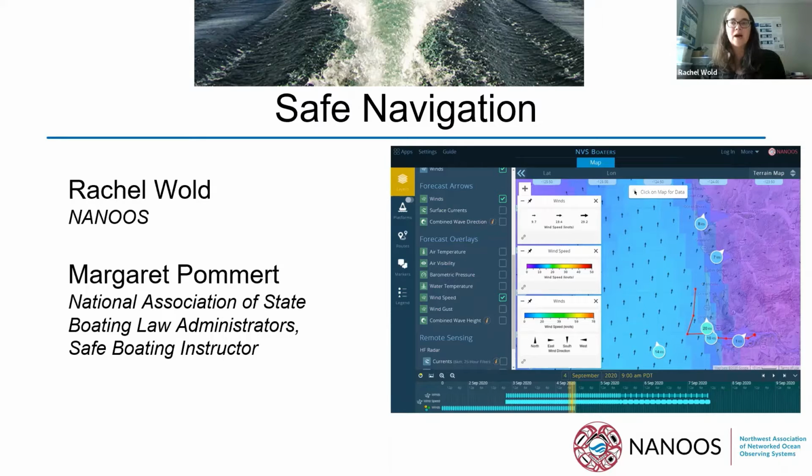And so we started developing this boater specific application that had a lot of the same information as the Tuna Fishers app to stay safe on the water, navigation, but then we also included things like destination and developed the routing capabilities, which then got, as Mark mentioned, added to the Tuna Fishers app.